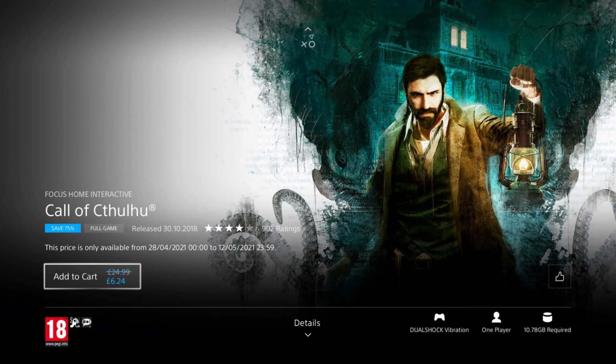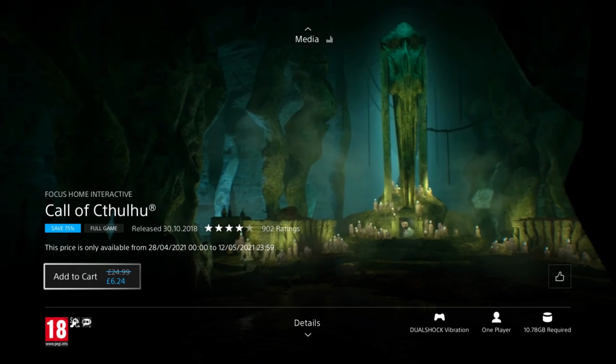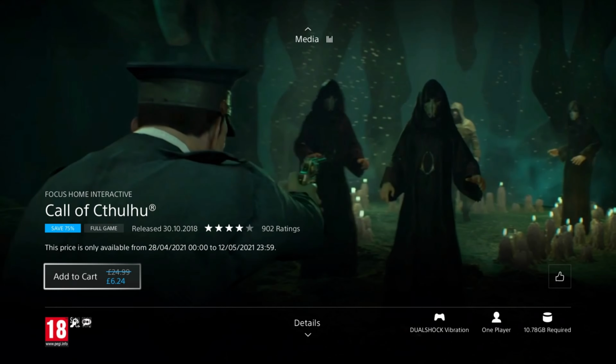Next up is a horror game, Call of Cthulhu. It was released this year, so it's brand new, and it's on a 75% discount for the low price of £6.24, which is really good considering how new it is. This is a third-person action horror game. Set in 1924, you play a PI named Pierce who goes to investigate the death of the Hawkins family in the isolated Darkwater Island, where you get to explore a terrifying world of conspiracies, cultists, and cosmic horrors.